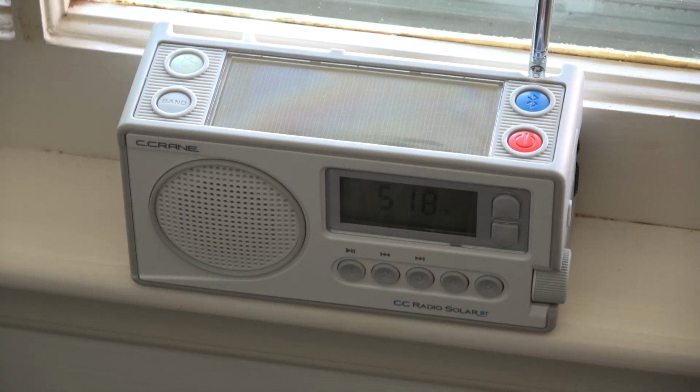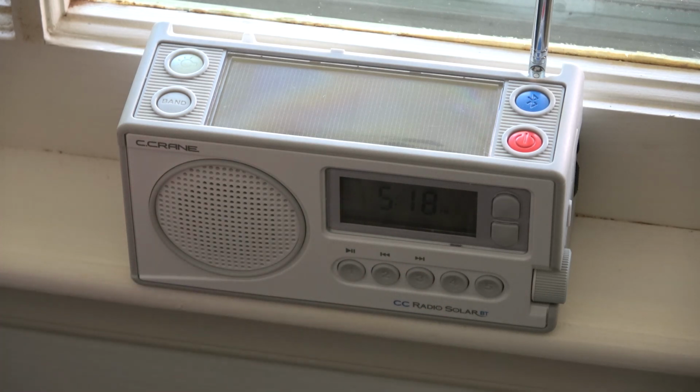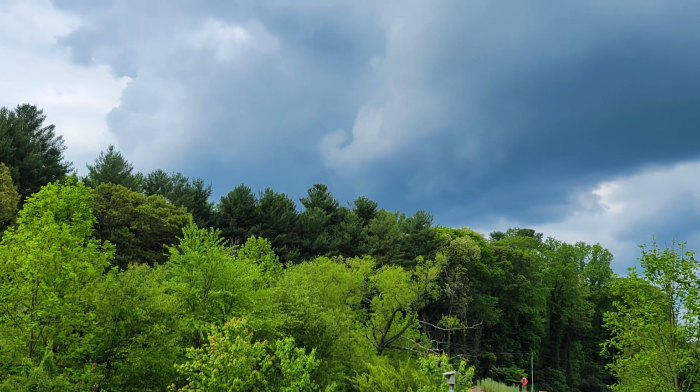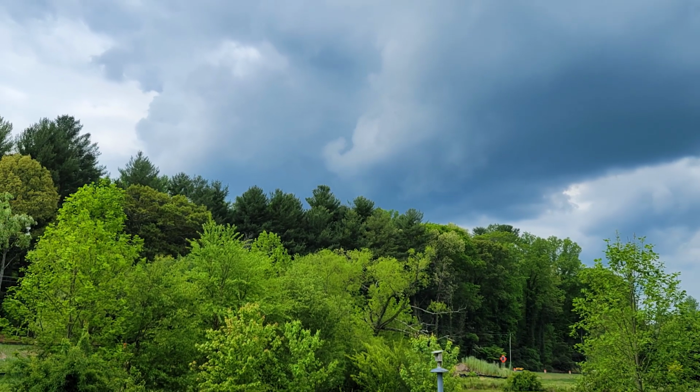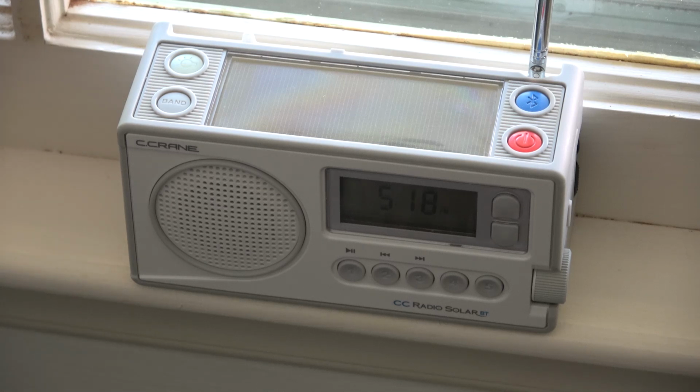Along with the basic features that we've already discussed, this radio does a whole bunch of other things. You can control your Bluetooth play function with these controls. Another thing you can do, and a more important thing, is let's say there's a storm in the area and you're concerned that it could get serious, so you want to be alerted if it does get serious, but you don't want to sit there monitoring NOAA.